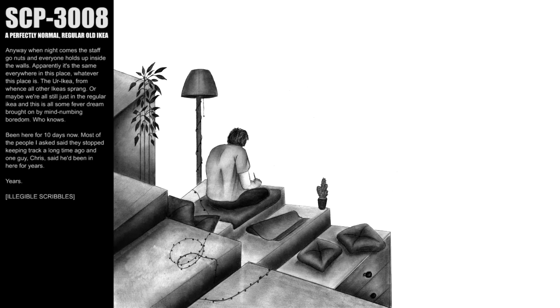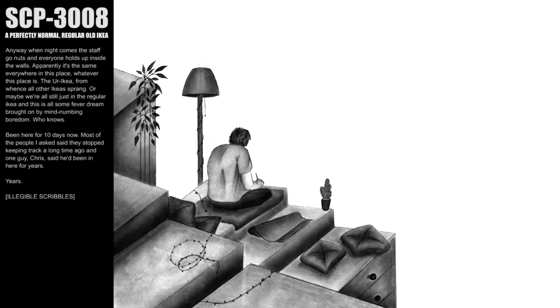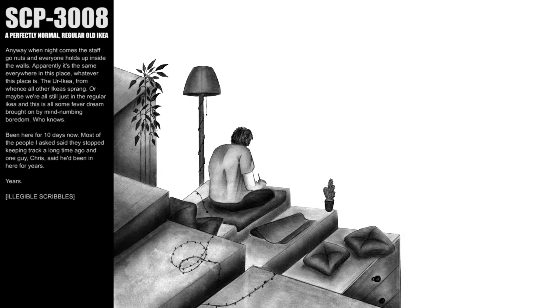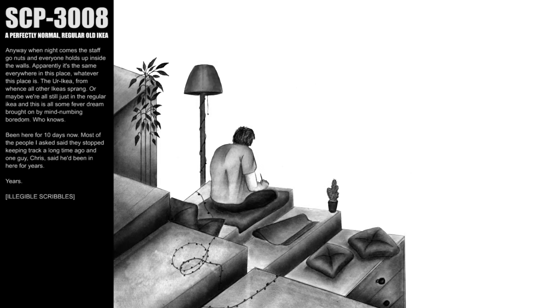Anyway, when night comes, the staff goes nuts and everyone holds up inside the walls. Apparently it's the same everywhere else in this place. Whatever this place is. The Ikea, from whence all other Ikeas sprang. Or maybe we're all just still in a regular Ikea and this is all some fever dream brought on by mind-numbing boredom. Who knows?